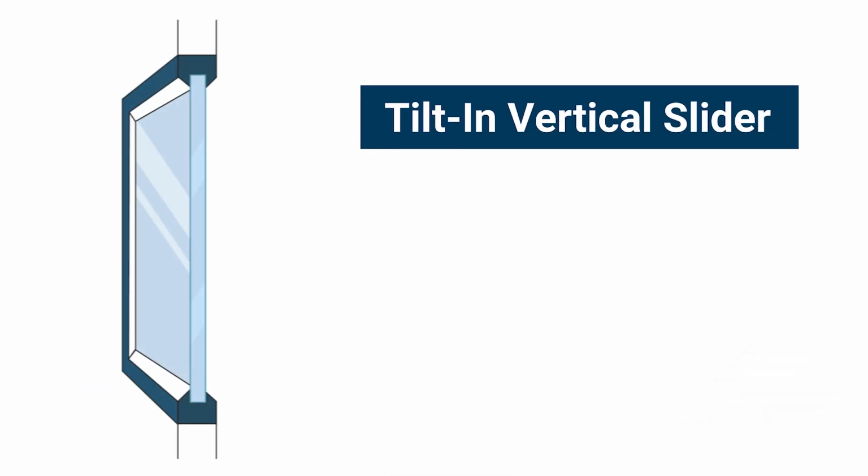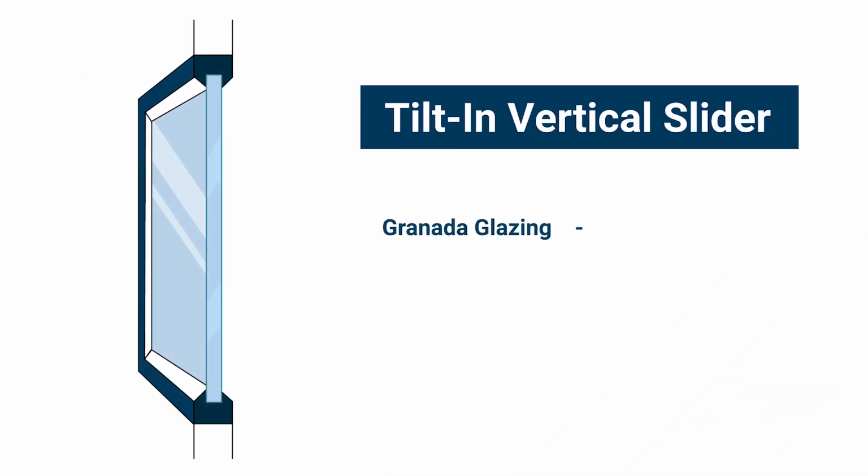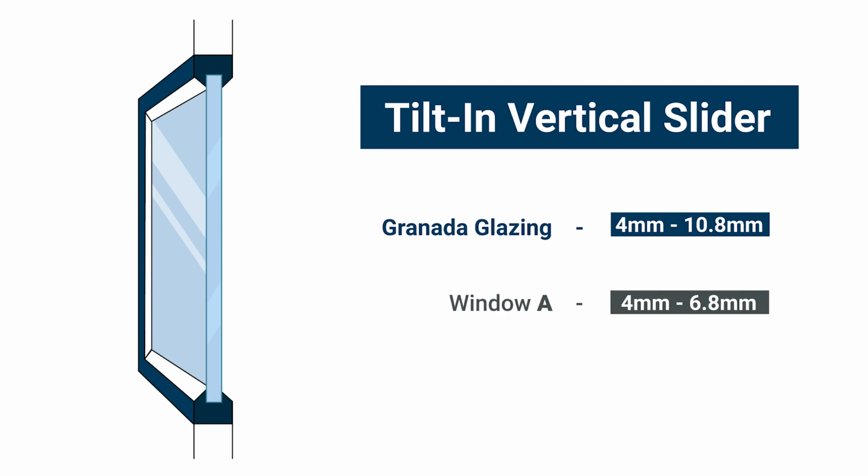And it's much the same story with glass specification. All variations of Granada's tilt-in vertical sliding units are able to accommodate 4mm toughened to 10.8mm laminate acoustic glass for superior thermal and acoustic performance. Window A, by comparison, is only able to offer 4mm float to 6.8mm acoustic laminated glass. Window B can offer 4mm toughened to 6.4mm acoustic laminated glass.